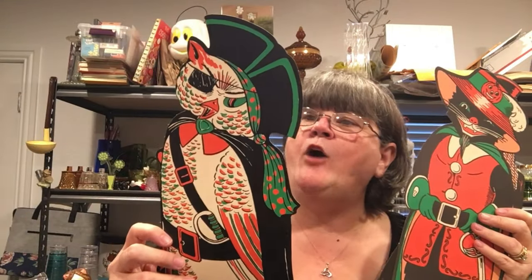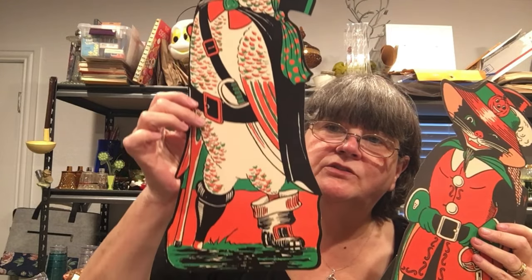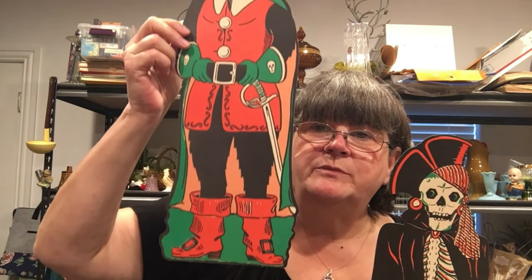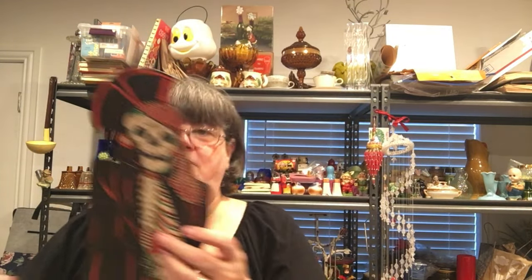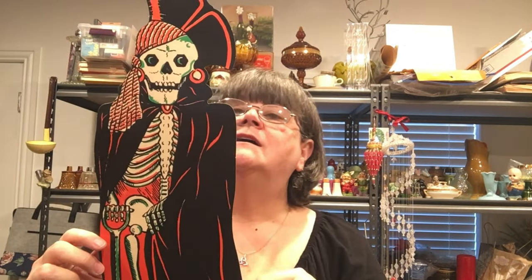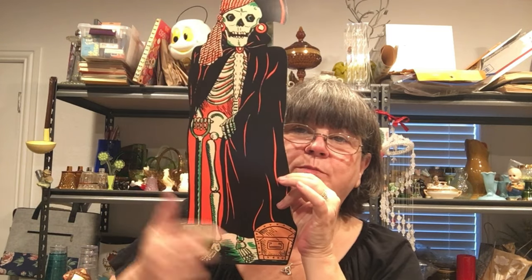Look at this owl in a pirate suit. He's even got a peg leg. And then the black cat as a Three Musketeer. And then, Boney Maroney, as my grandson calls him. Boney Maroney is the pirate, and he's going to get his shovel, he's going to go bury his treasure. Yo ho ho, in a bottle of rum. 16 men on a dead man's chest.